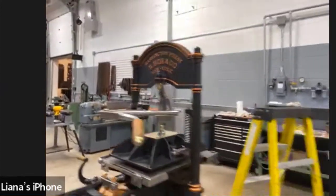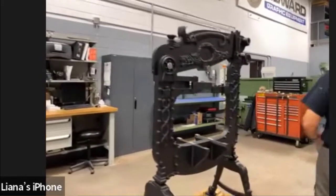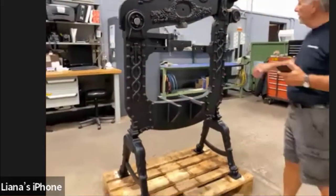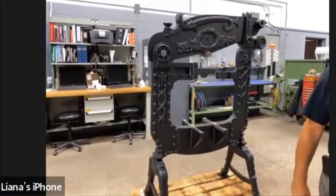And this is the Colombian that you saw the parts of at the back. It's all been painted, and we're just going to wait to do the detailing as we assemble the machine.